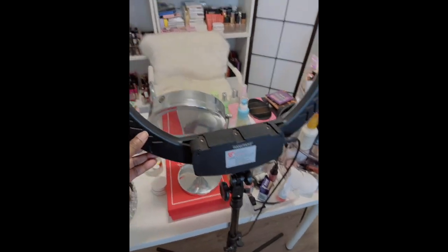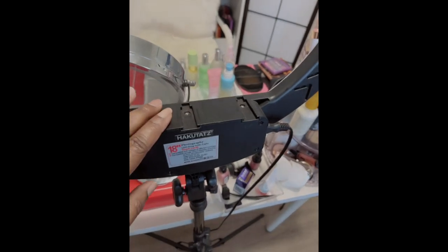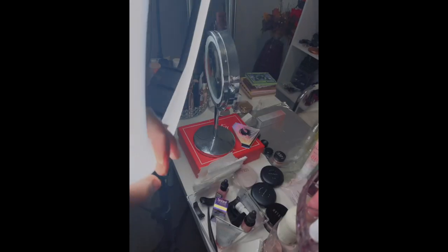And I got this ring light from Amazon. It's really, really lovely. And what I love about this ring light is, let me just see if I can turn it around. So I just turned the lights on. It's very, very sensitive. The minute you just do like that with your hands, it comes on. And I'm just going to turn it around, but let me just turn off the lights.